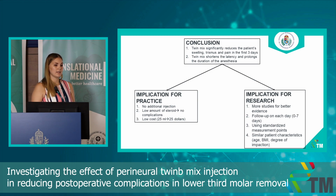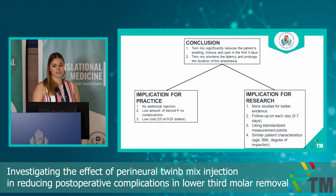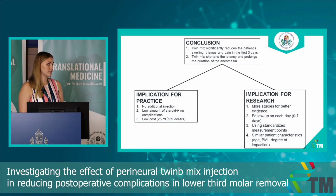So we can say that the Twimix is really useful because no additional injection is needed, and it contains a low amount of steroid, so it means there are no complications, and the cost is low. And the implication for research is that we should make more studies for better evidence and follow up on each day, and we should use standardized measurement points.